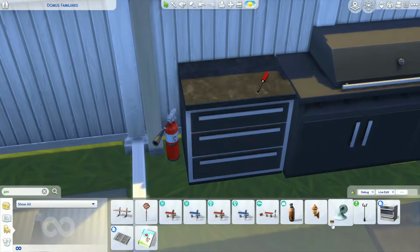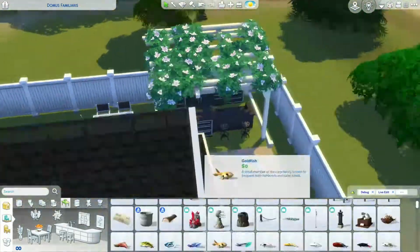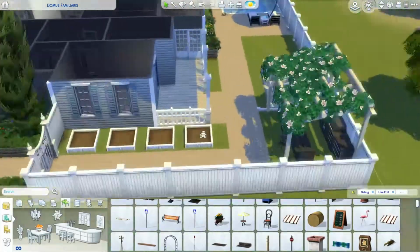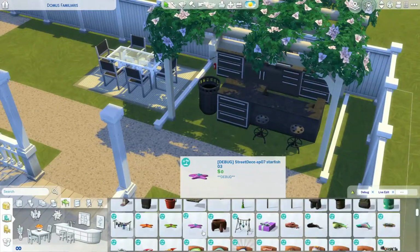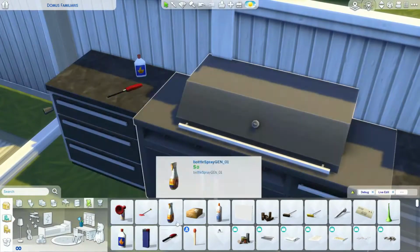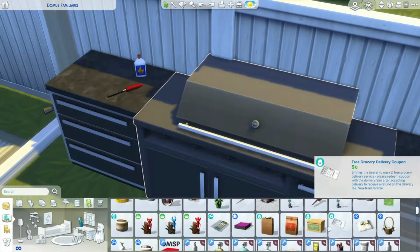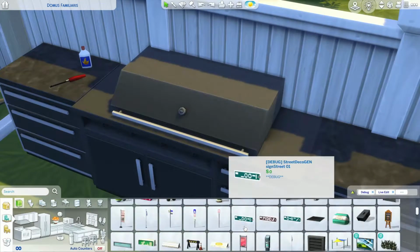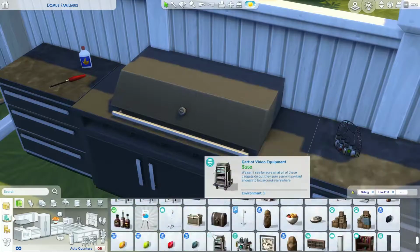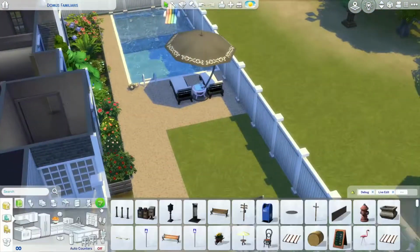I did put a fire extinguisher, and in a minute here, I put that little fire foam thing out, because your Sims tend to catch the barbecues on fire every time they cook. So I thought, why not put a fire extinguisher? I don't think your Sims can actually use the fire extinguisher, but I think they can use the fire foam thing, which puts out fire. So if you manage to catch a fire in your home, there you go. You have a solution for your problem.